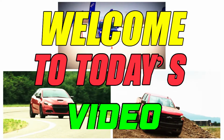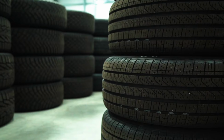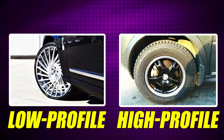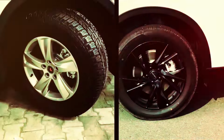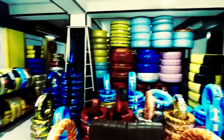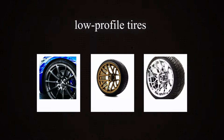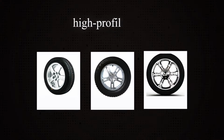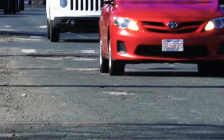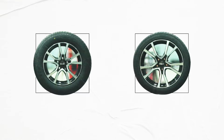Welcome to today's video, low profile versus high profile tires, which is best for your SUV. If you're in the market for new tires or just curious about the differences between low profile and high profile options, you've come to the right place. In this video, we'll be busting some common myths and breaking down what each type of tire really brings to the table. First, we'll dive into the myths of low-profile tires, then we'll tackle the myths around high-profile tires, so stick around. Whether you're looking for performance on smooth roads or durability for off-roading, we've got all the details you need to make the best choice for your SUV.